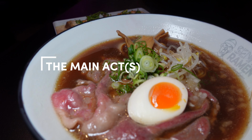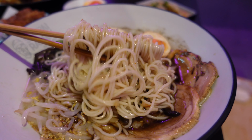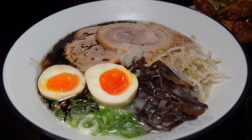But it's time for the main acts. I started with their Tonkotsu ramen because for me, Tonkotsu is the litmus test dish that tells me if a ramen spot is worth revisiting. First off, would you just check out that serving size? I think it's remarkable for just $18.